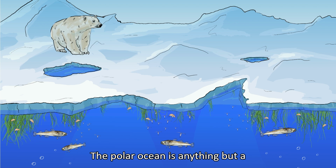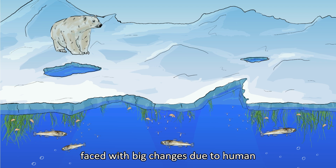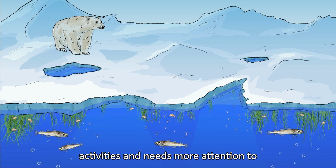The polar ocean is anything but a lifeless desert, if you know where to look. But even this remote ecosystem is faced with big changes due to human activities and needs more attention to understand its details and ensure its survival.